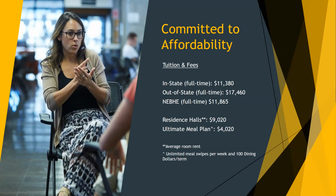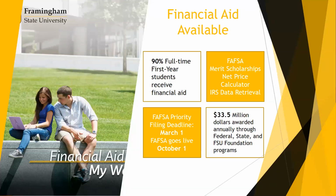90% of our first year students who are full-time do receive some sort of financial aid. And we do ask that you submit your FAFSA form. The FAFSA goes live every year on October 1st. And the priority filing deadline to get that submitted is March 1st.